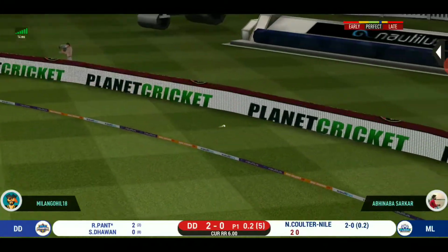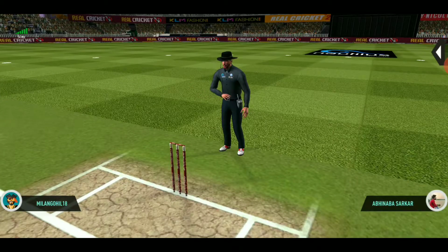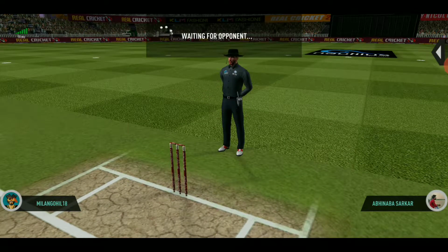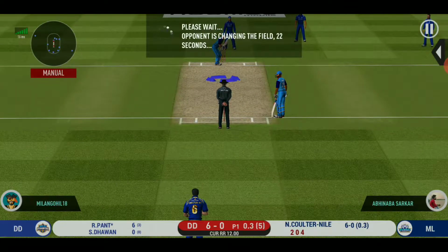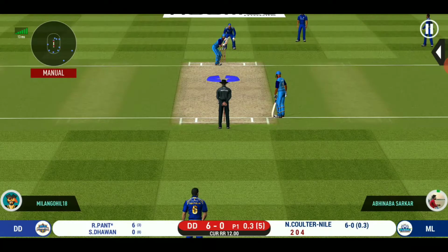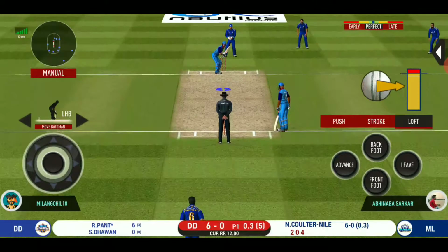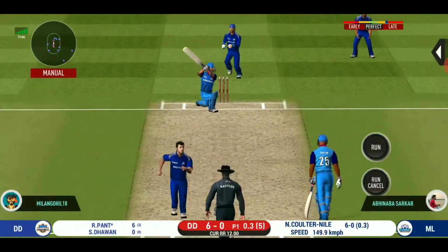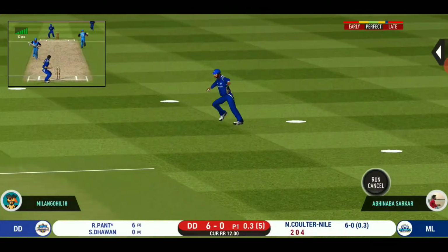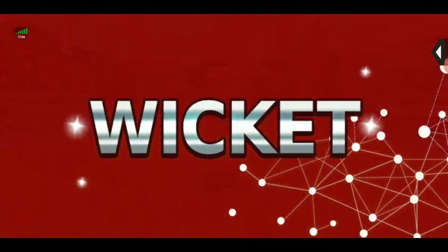That is in the air and in the gap as well. Goes for four. He is arguably one of the best hitters in world cricket. Good bowling from the bowler, making slight adjustments, and he is gone.